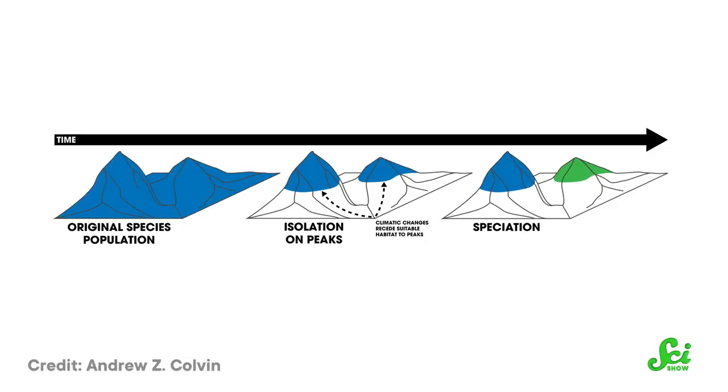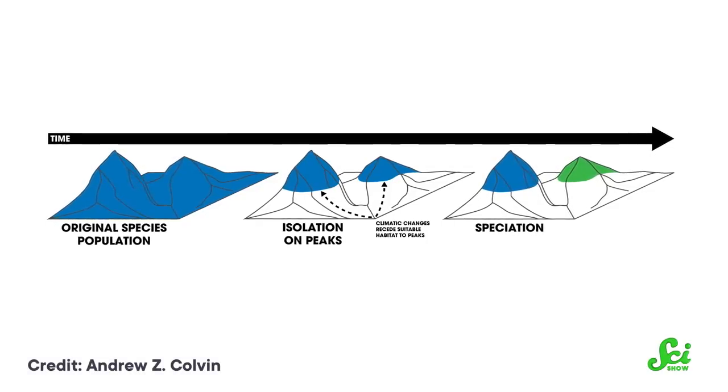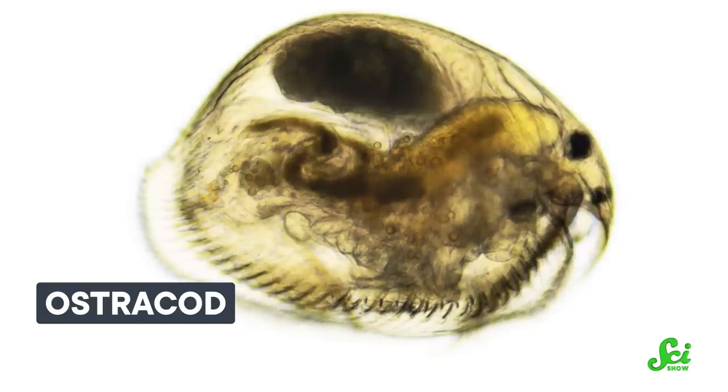While we're pretty clear on the general idea of evolution, believe it or not, we still have plenty to learn about its specific mechanisms. In particular, there are still open questions around speciation, where one species diverges into two. And small bioluminescent marine organisms called ostracods might hold the key to answering that question.